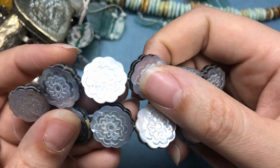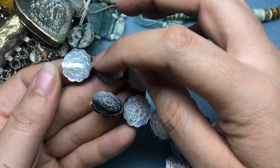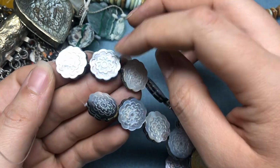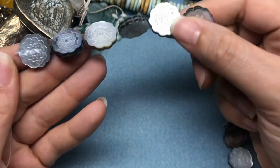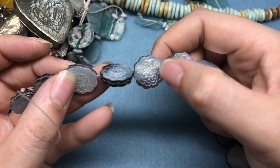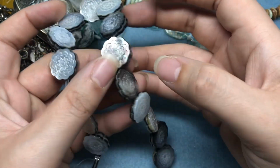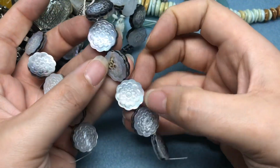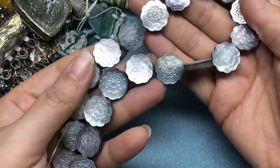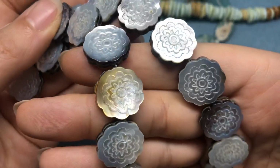But look at these. They're carved black lip shell. They're so awesome. And they're $2 a bead, I think, at least, at other places I've been. So I got a whole strand. 1, 2, 3, 4, 5, 6, 7, 8, 9, 10, 11, 12, 13, 14, 15, 16, 17, 18, 19, 20. So this would have been $40 if I bought it bead by bead somewhere else. So I'm really happy that I got these.